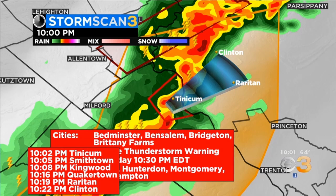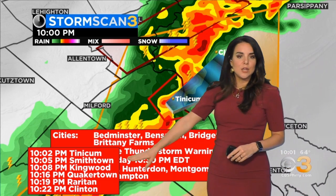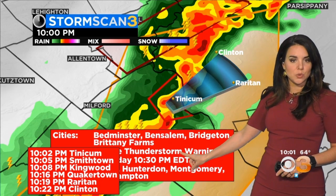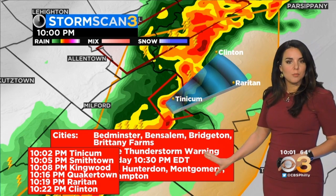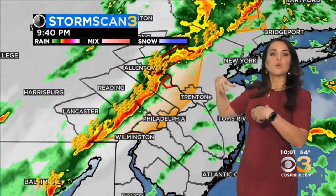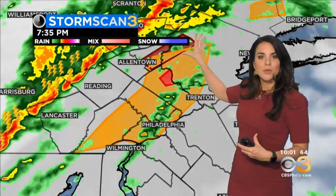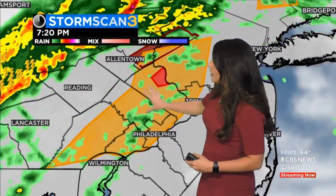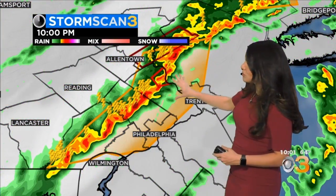10:05 headed towards Smithtown, Kingwood by about 10:08, Quakertown, New Jersey, that'll be about 10:16, Raritan 10:19, and Clinton, New Jersey by 10:22 tonight. So this tornado warning is in effect until 10:15. The surrounding severe thunderstorm warning for portions of Bucks, Hunterdon, Montgomery, and Northampton counties goes until 10:30 tonight. So even though the tornado warning is, of course, the most dangerous current warning we have, you can see there are a number of severe thunderstorm warnings currently in effect, including Center City, Philadelphia. All of Delaware County, Montgomery County, Chester County, Bucks County, also under a severe thunderstorm warning.